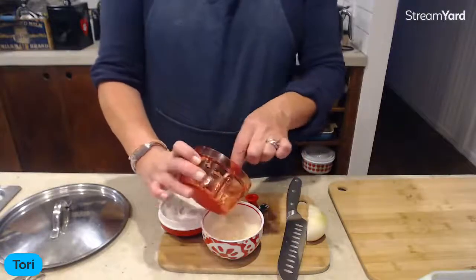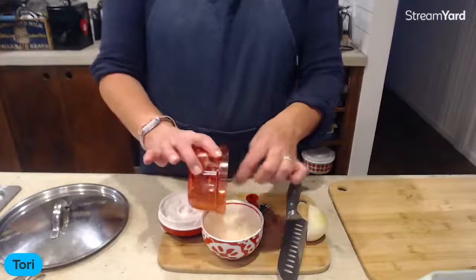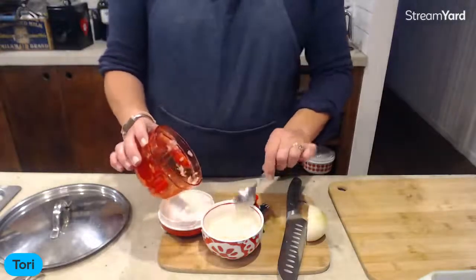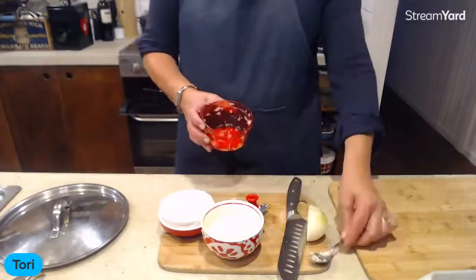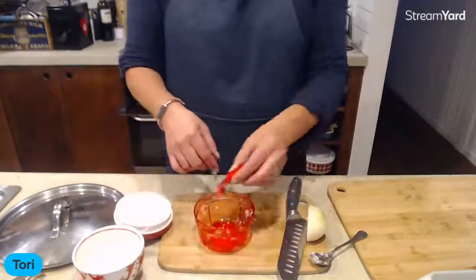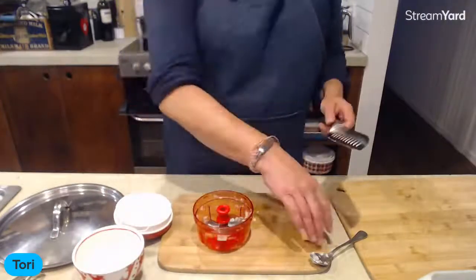So for those of you just joining us, we're making a Moroccan carrot salad, but not ideal if you're trying to get your kids to eat more veggies because there is chili in it. They're not going to like it. So we'll just get this other half of the onion chopped up.